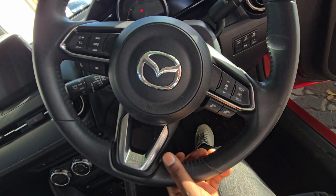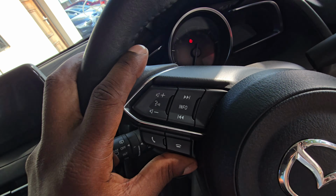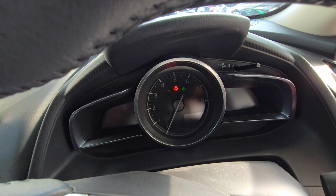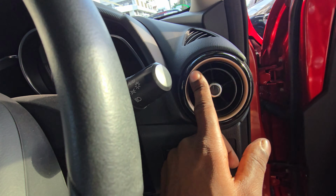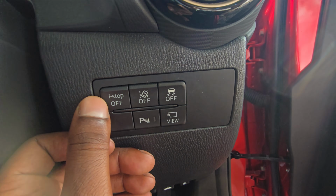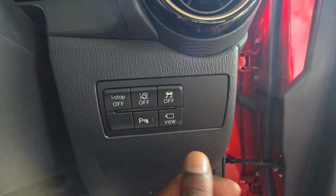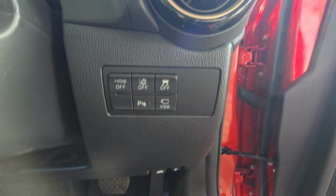So this one is a petrol, inakuja na cruise control. Look at this. Cruise control iko hapa, controls for the infotainment system. Cluster zake ziko hapo ndani. Mileage ya gari I think ni around 47,000 kilometers. Air vents iko fit. I love these rotary air vents. And then on the lower side you have your idling stop, lane departure assist, traction control, 360-degree view, and you can activate your sensors using these buttons.